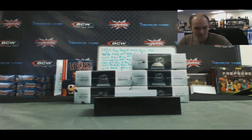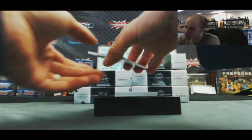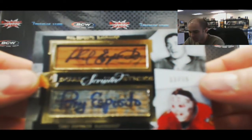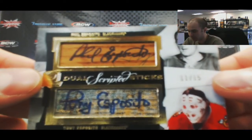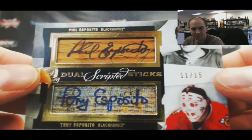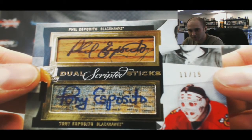This is one of the coolest hits I've seen so far out of this product. Check this one out. Dual scripted sticks. Phil Esposito and Tony Esposito. Numbered 11 of 15. Check that out. Talk about a sweet looking card. That is a beauty.